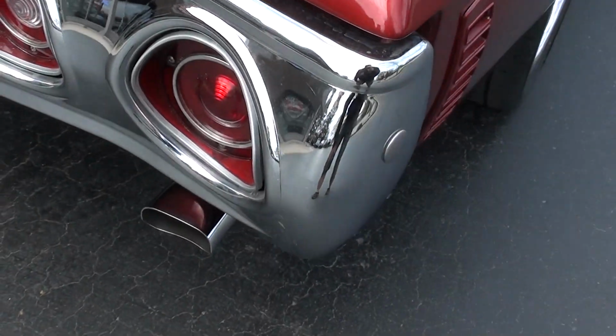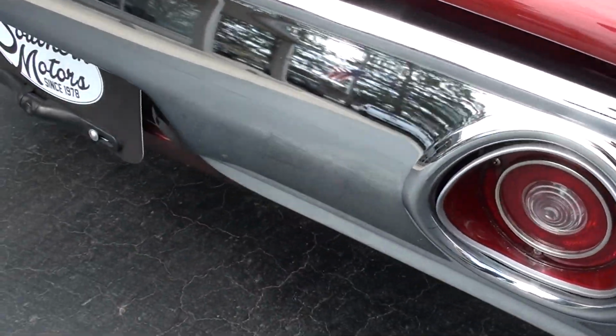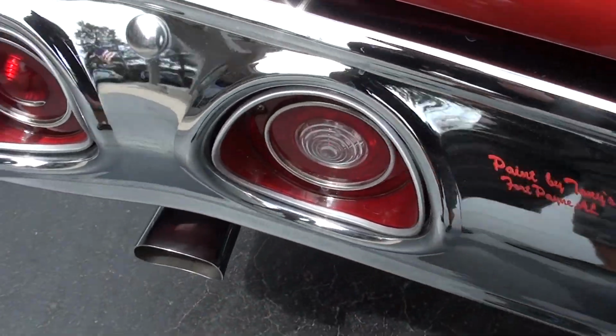I thought, guys, about putting some ghost SS stripes on this car, but man, the paint's so pretty, I'm just gonna leave it alone. But I thought that would have been really slick on this car. And that's just the pollen, guys. It's terrible. I left this on there. That's the name of his body shop.